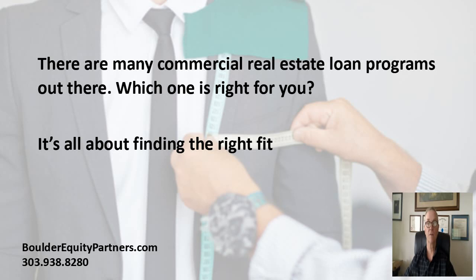So there are a lot of different commercial loan programs out there in the market. The question is, which one is the best for you? And it's all about finding what the best fit is for you based on your unique circumstances.